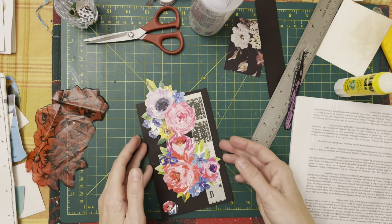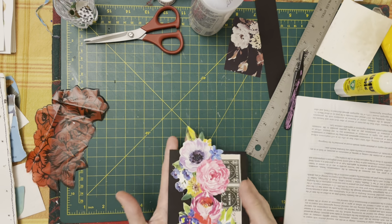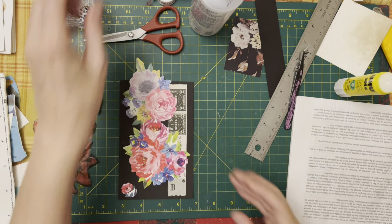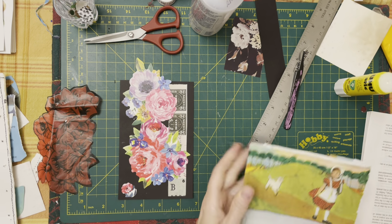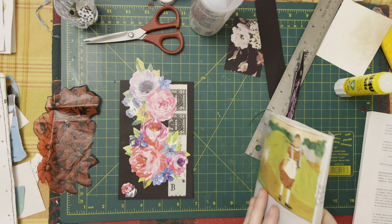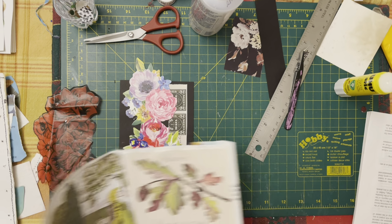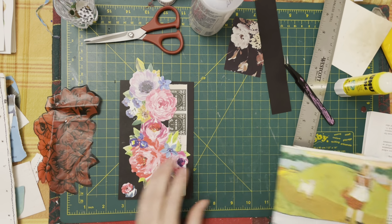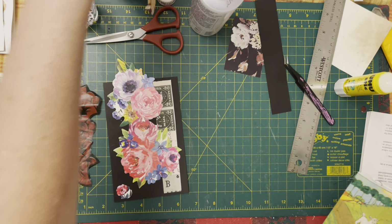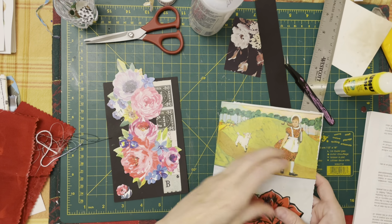Okay, so that's a card. That's a really substantial journaling card. That's heavy. Heavy, man, it's heavy. Okay, and so that is gonna go in there. And so what do I have left? I have this fabric, this.